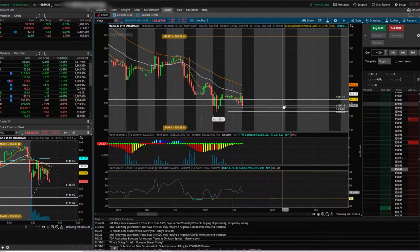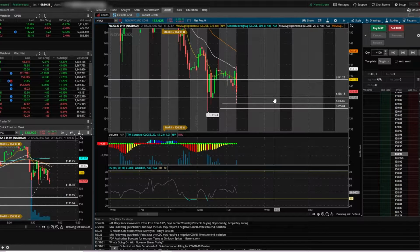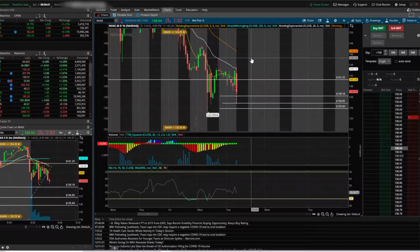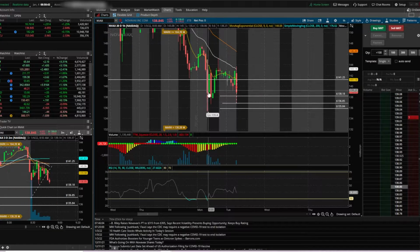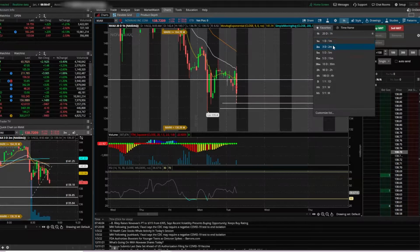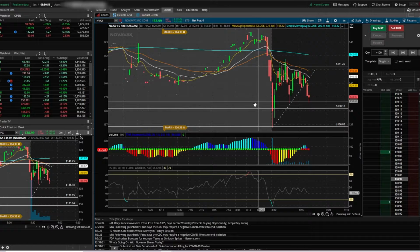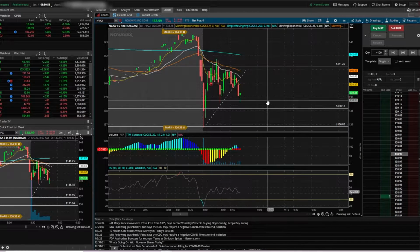It might want to come back to test the same spot, like around here, before it wants to make a move back up. Then it'll be a double bottom, and it can make a recovery. But we're not playing that far in time wise.